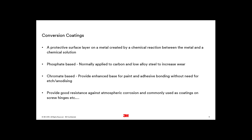And there are different types. There's phosphate-based ones, which are normally applied to carbon and low alloy steels, mainly to increase the wear properties of it. And there are chromate ones that we're familiar with, that are used as an enhanced base for painting and adhesive bonding. The problem with most of these is that they're still chromate containing materials. And so what we're looking at now is different technologies, non-chromated technologies, that could provide the same level of bond for paints and/or adhesives.